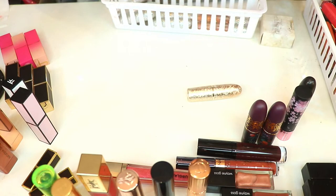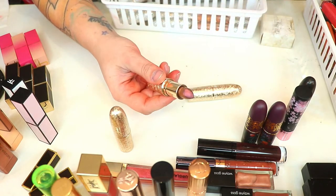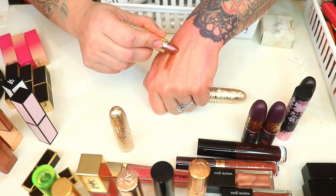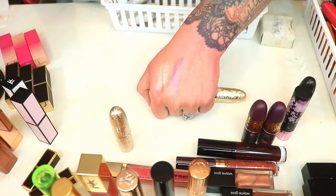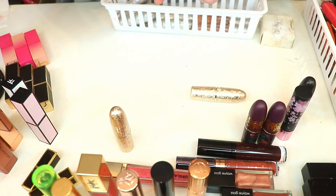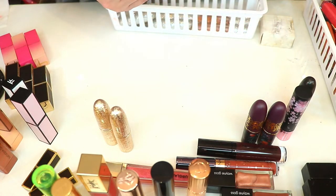What shade was that? I can barely even read that. Warm Ice. This next one is Shimmer and Spice. I'm having a really difficult time reading these. This one is almost like a duochrome in a lipstick, which I just think is so different. Right? Isn't it cute? I'm keeping this. These just make me happy. That's why I'm keeping them.